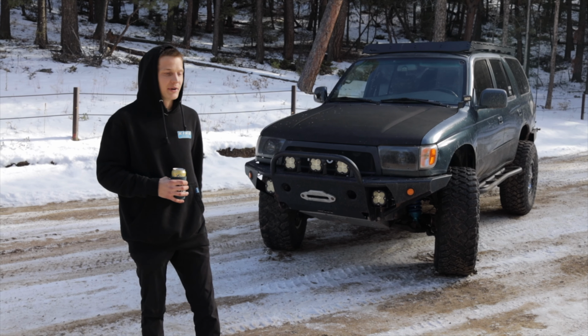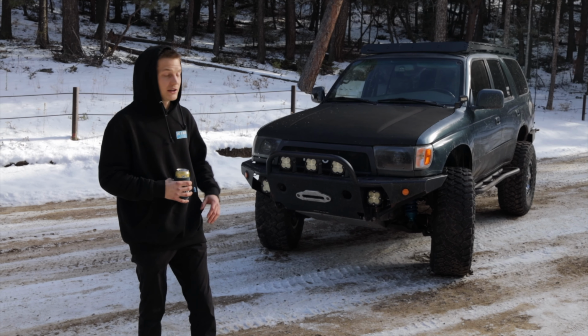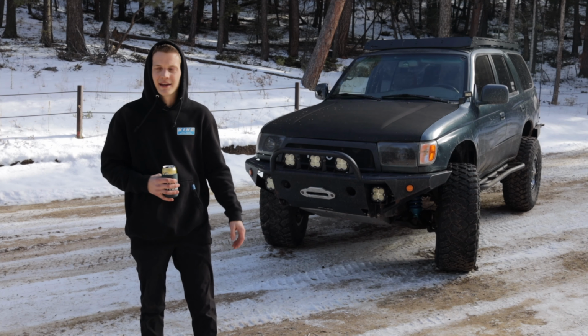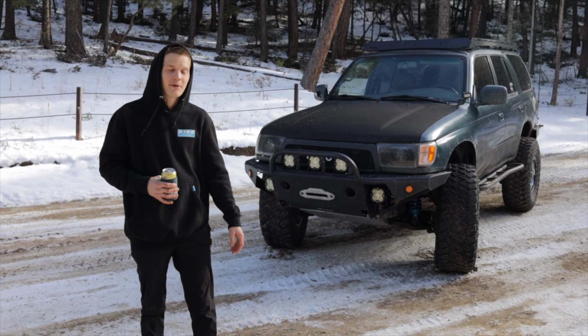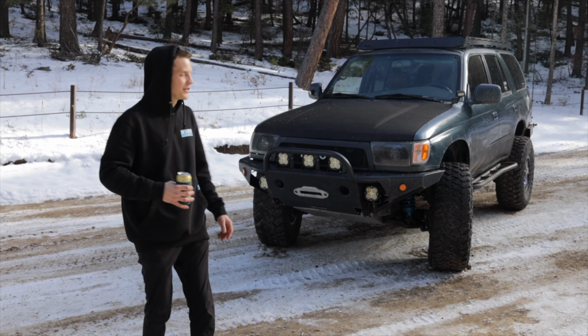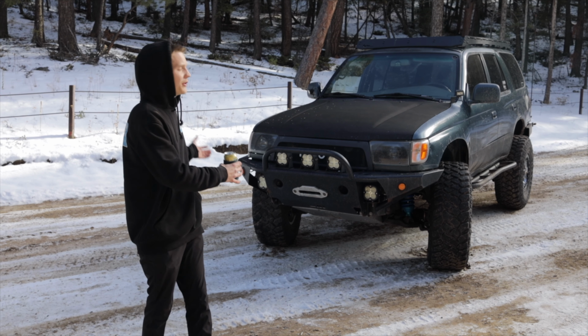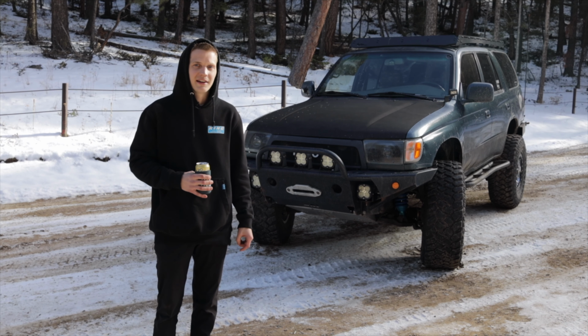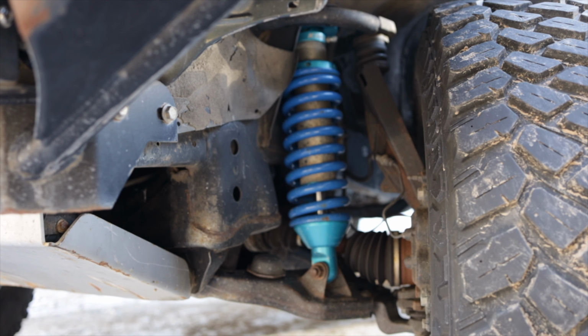I started building this whole truck with used parts first and learning everything, and then figuring out that maybe that wasn't the best decision to do. And I've now gone through multiple reiterations of this truck to get it to where it is today. And I'm pretty happy with it.